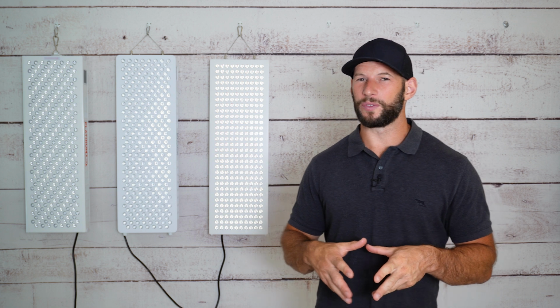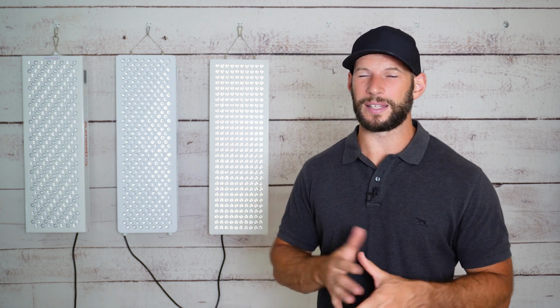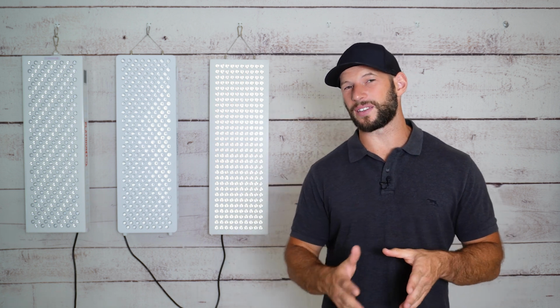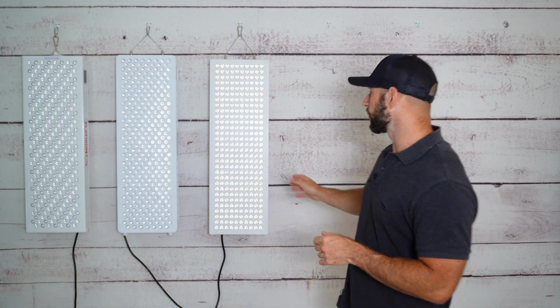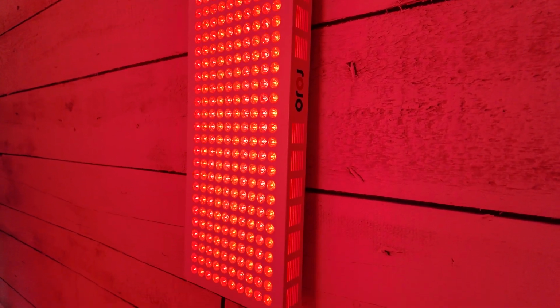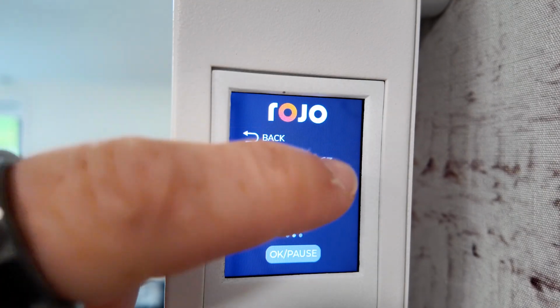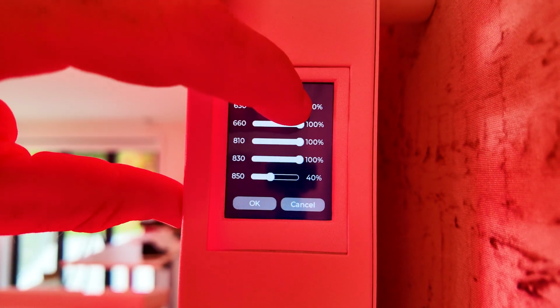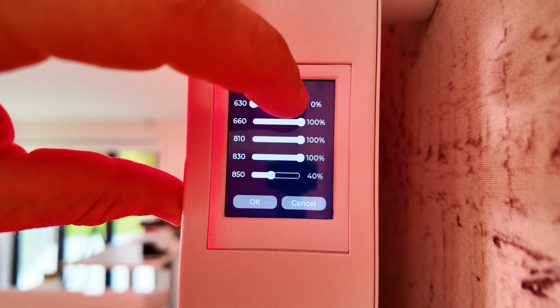But when it comes to finding the best one for you, it does depend. Do you want something with a lot of power? Do you want something that's got a lot of stand options? Do you want something that's super cheap but really good? You see, if you are price sensitive, you're on a super tight budget and you live outside of the USA, then I think you'd have to go with the Rojo Refine 900. They have the best discounted price, plus they offer free shipping to most countries. And of course, you're getting great features, great power, great wavelengths, and that really cool ability to change each wavelength independently.